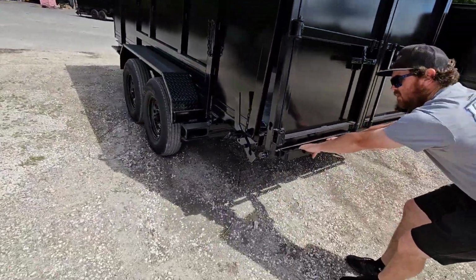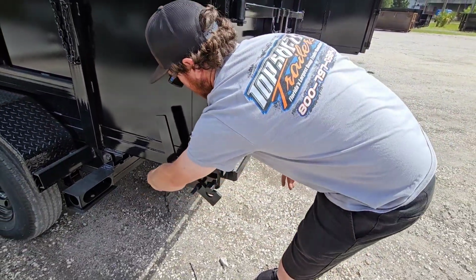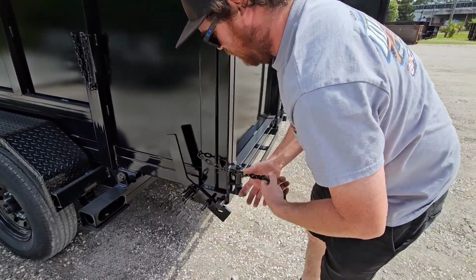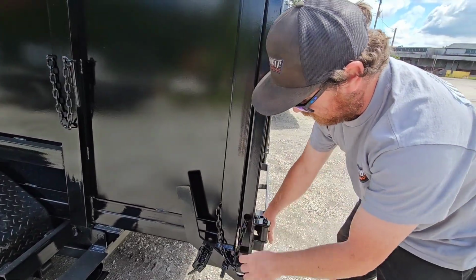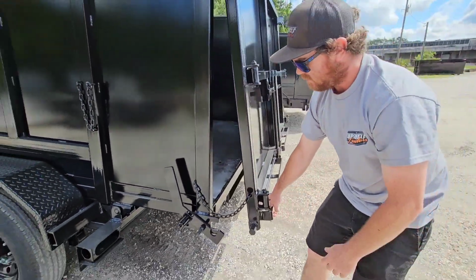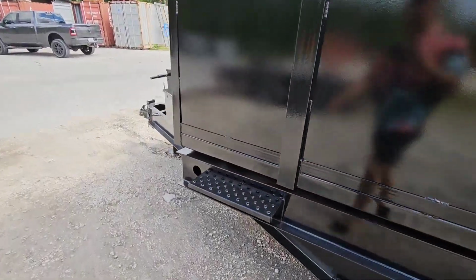And can you lock it with the chain? Yep, the chain's there so that you can set it. Take the chain, you can put it in this little keyhole. Oh, perfect. Okay, I see now. Yep, you set it about right there. That's money right there. I'm proud of you that you put this step in though, because this is a big thing.